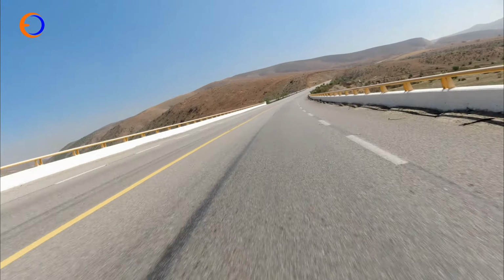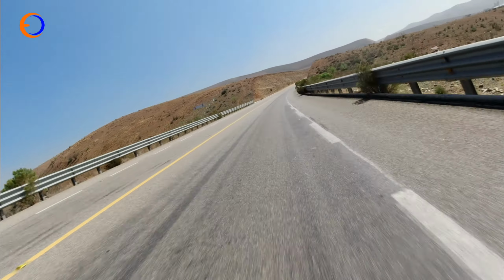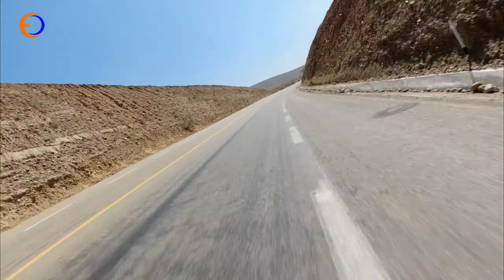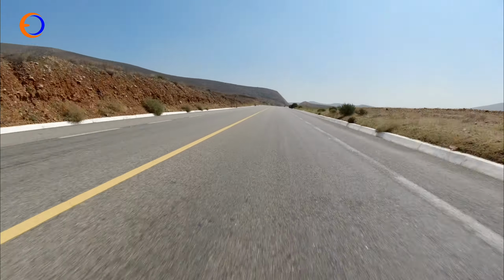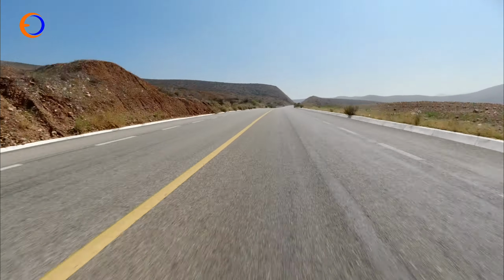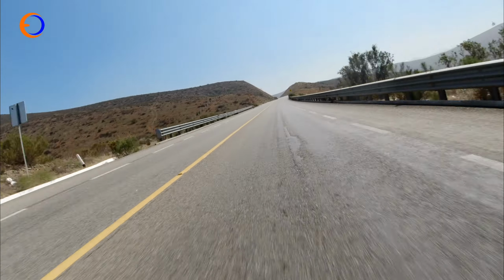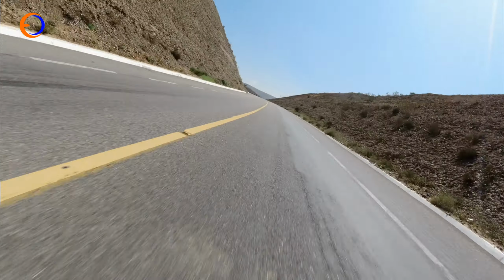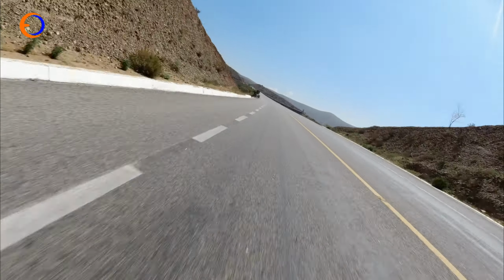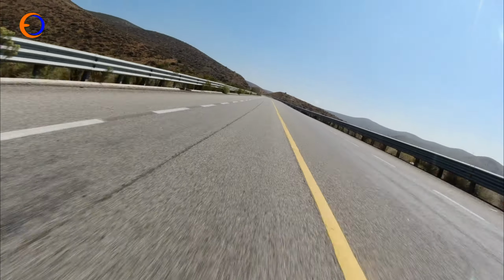Now that I'm on the highway, what I'm trying to do is get the throttle open for as long as possible, rev the bike all the way to the limiter in each gear and try and maximise my speed. The surface up the highway is really good, it's really smooth, and up here it's actually quite steep uphill, so I'm just trying to maximise the drive and be nice and smooth with the bike and try and stay tucked in.